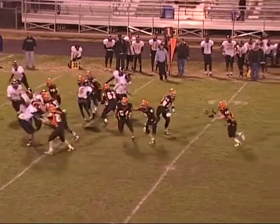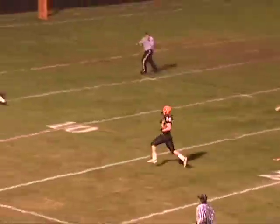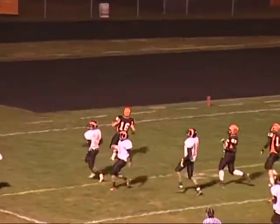Same formation with the Bombers. It'll be a sweep to the other side with number 16, Rockhold, who's a new face on this offense, and he's got a lot of blocking downfield, and that'll be a Bomber touchdown.